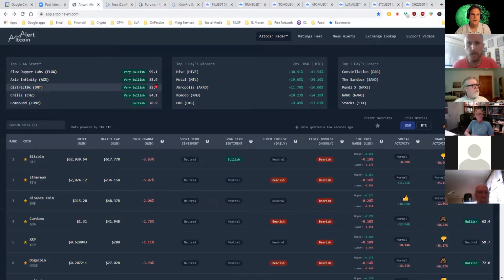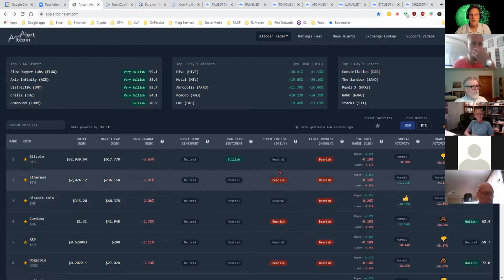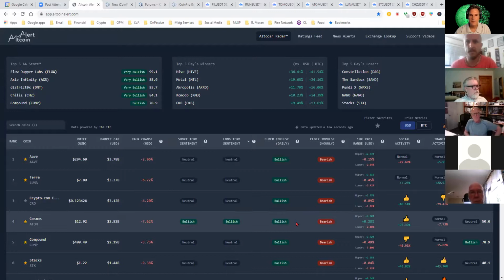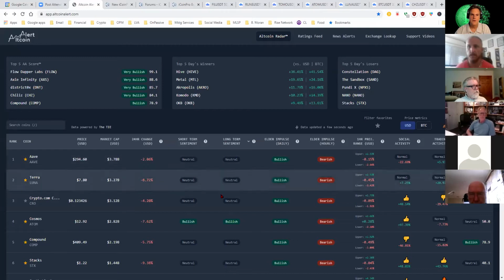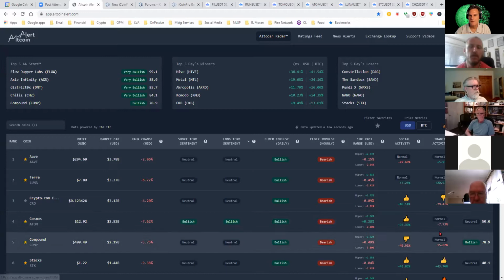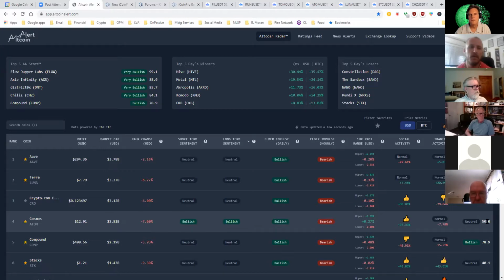And I really only look at the very bullish, so comp doesn't quite make it. Let's do that Elder Impulse sort that we've been doing lately, suggested by Alan in the CryptNation group, in the Slack group. And we're looking for bullish values on both the Elder Impulse daily and the long-term sentiment. We've got that here under Cosmos. And we look for at least a neutral or above score. Would like to see at least a thumbs up on trading activity. We don't have that yet.